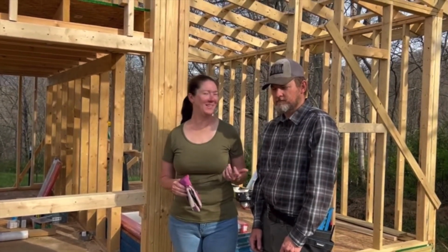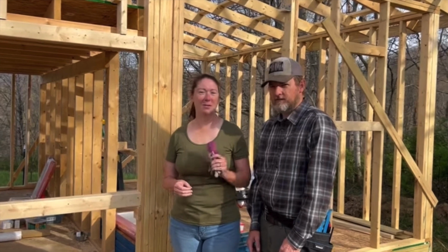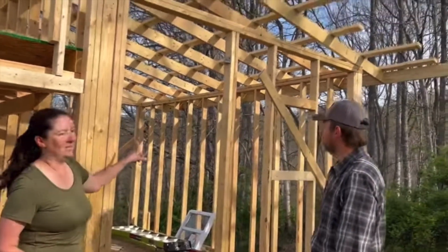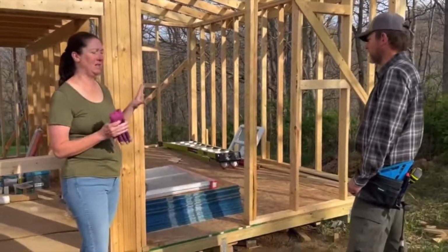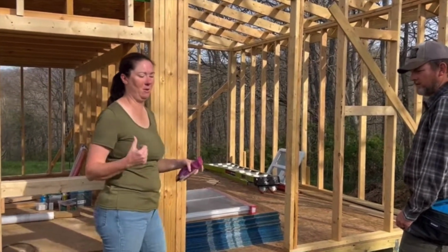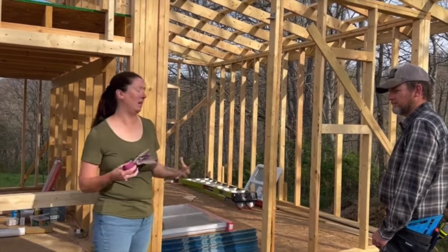We sat down one night and started talking, and we're like, we're building this really nice shed for the dogs. Maybe we should do something that we could actually stay in instead. That brings us to what we have added on. We basically got this new section caught up to what we already have done. So instead of referring to the dog shed as the dog shed, we're now calling it the tiny cabin.